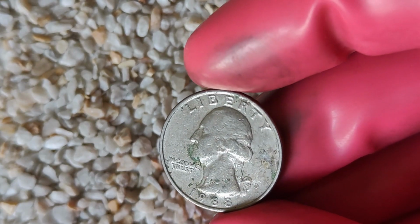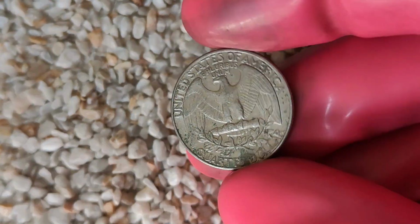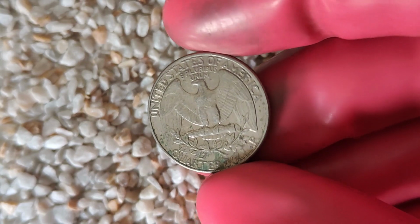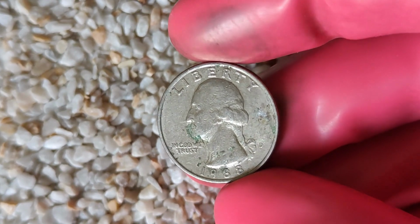So, there you have it. The incredible story of the 1988 D Washington quarter worth nearly $1.8 million. Check your change, check your collection, and who knows? You might be sitting on a life-changing treasure.